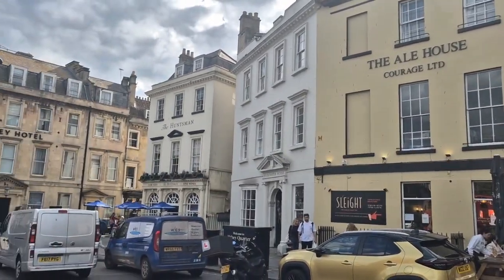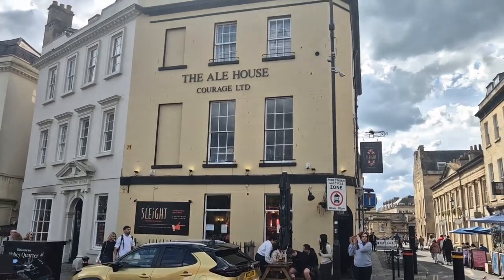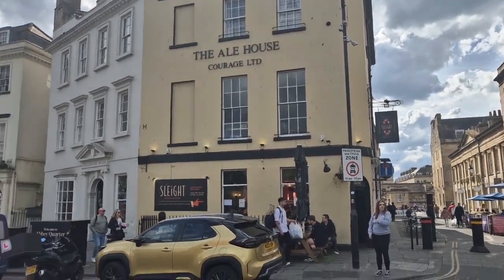Straight out of Huntsman. It's really not very far to wander to the next stop. It's literally 2 doors down. And this one, another one that came very highly recommended, is called the Ale House. So Huntsman is just there, one in between, and you will reach the Ale House, which will be our 7th stop of the day so far.